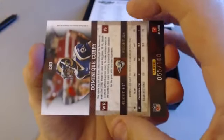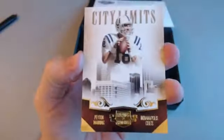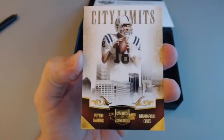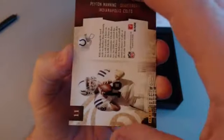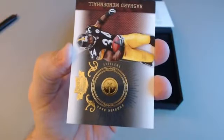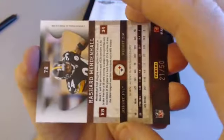Yeah, Dominique Curry to 100 for the Rams. Silver variation. City Limits, old Manning. 11's the last year you get to see him in a Colts uniform, unless they do a throwback. Be numbered at 299. And that, a Rashad Mendenhall gold for the Steelers. That'll be Turk. That'll be number 221 of 50.